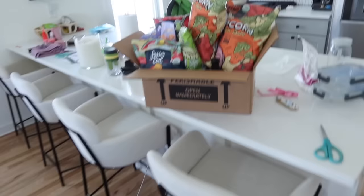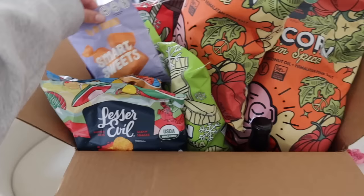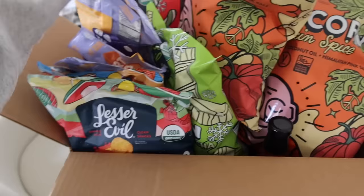There were a couple of things that are not necessarily expired yet. They have a couple more months, but I know I'm not going to finish them in the next month or two. Got a lot of these Smart Sweets caramels, which I have to be in a caramel mood for, and I just don't think that I need multiple bags. I saved a few for myself.